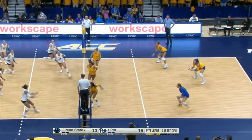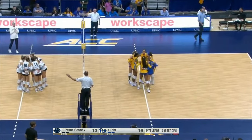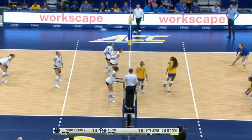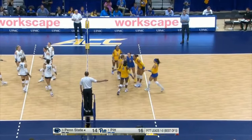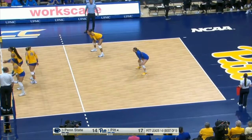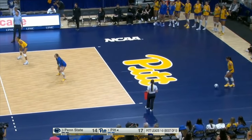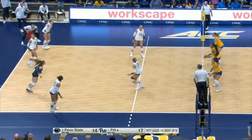Penn State needs to convert. Right side, Juravicius does just that. Caroline Juravicius, you might recognize. Coach Schumacher-Cawley said, we didn't get her the first time, but the second time around, we were happy to get her and been a big impact. Both teams going to their regular serving subs. Dylan Griffin back in. Looking deep line, that might have been out.